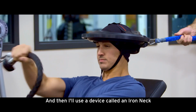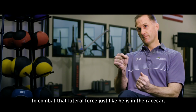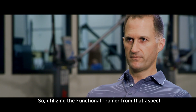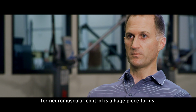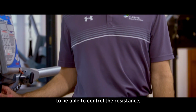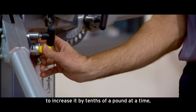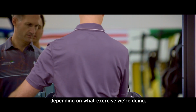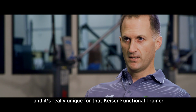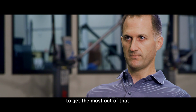And then I'll use a device called an iron neck. So he actually has to utilize his neck muscles to combat that lateral force, just like he is in the race car. So utilizing the functional trainer from that aspect for neuromuscular control is a huge piece for us to be able to control the resistance, to increase it by tenths of a pound at a time, depending on what exercise we're doing. And that's a huge piece that we can't get with any other type of cable machine. And it's really unique for that Kaiser functional trainer to get the most out of that.